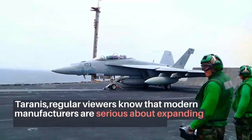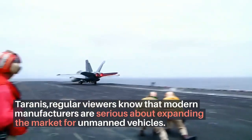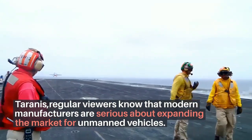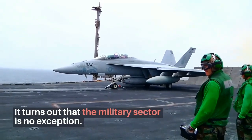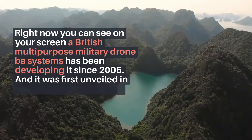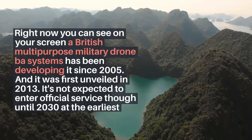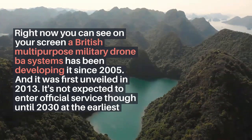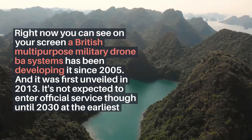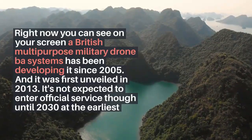Regular viewers know that modern manufacturers are serious about expanding the market for unmanned vehicles. It turns out that the military sector is no exception. Right now you can see on your screen a British multi-purpose military drone. BAE Systems has been developing it since 2005, and it was first unveiled in 2013. It's not expected to enter official service though until 2030 at the earliest.